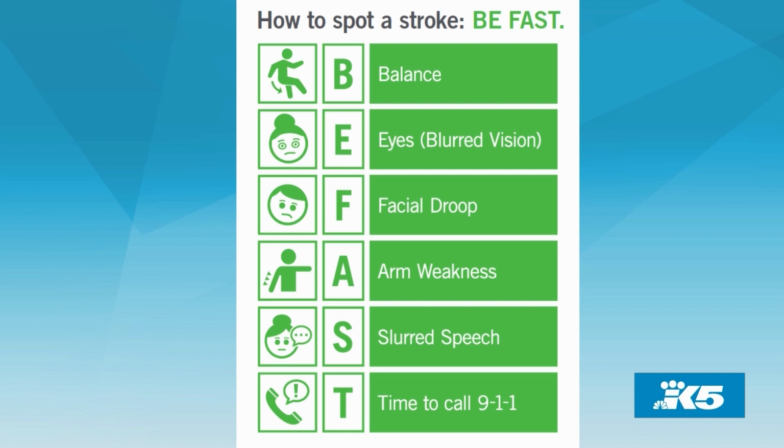T is actually good to remember two things. T is for time. It's important to call 911 right away for the reasons we just talked about. But T is also terrible headache. So if you're experiencing a really terrible headache, the worst headache of your life, that is also something that could be a stroke, and we want people to call 911 for that.